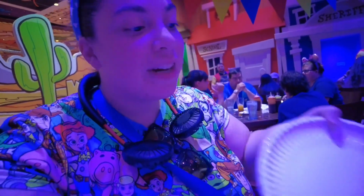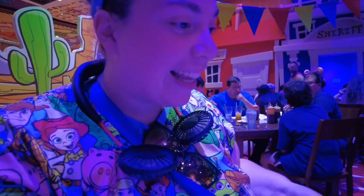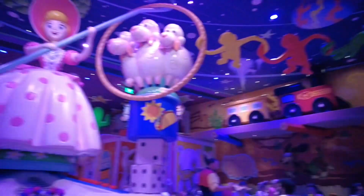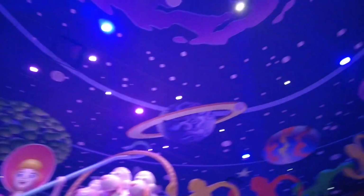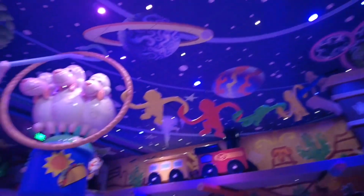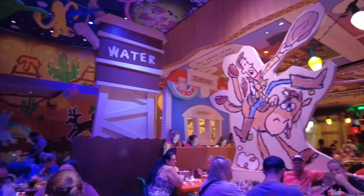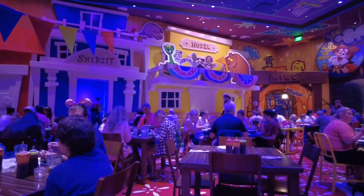And look, already, they look like paper plates. They're glass. Wow. Isn't that so cool? That is cool. Oh my God, guys, there's so much to look at. We're right in front of Miss Bo Peep here. There's space in the sky, the little monkey holders, dice, little train, very, very cool. And before we leave, we'll check out the other rooms as well.